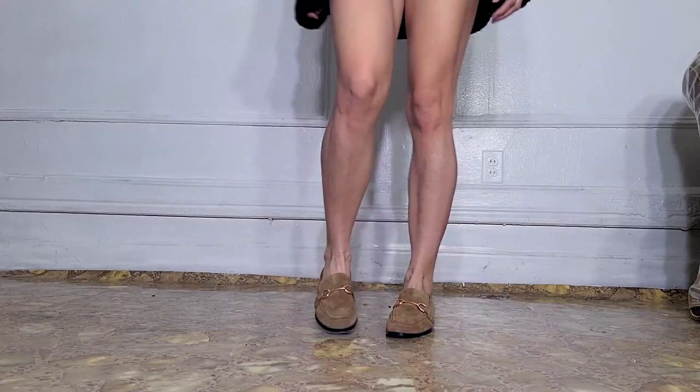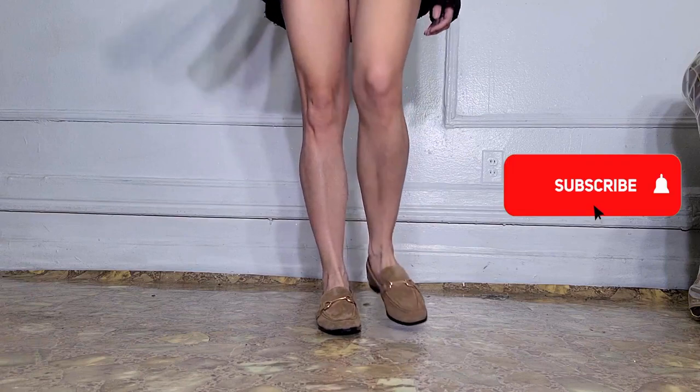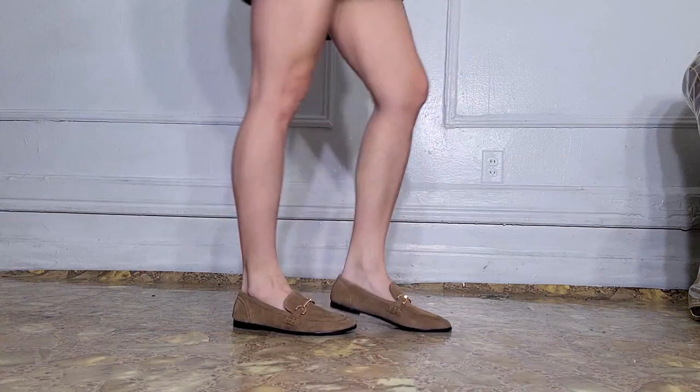Another great find, suede flats trend for spring summer. These are 9. They fit me to a T. They're super comfortable and they're loafers. I mean, it doesn't get more comfortable than that.